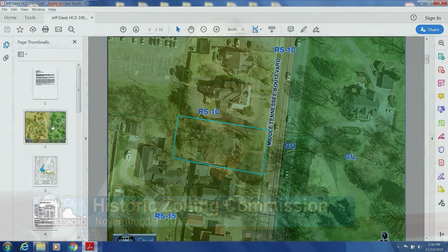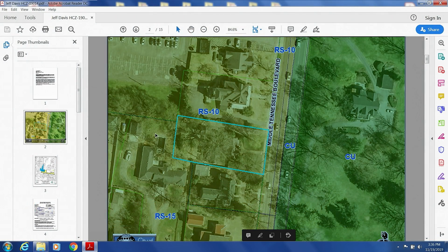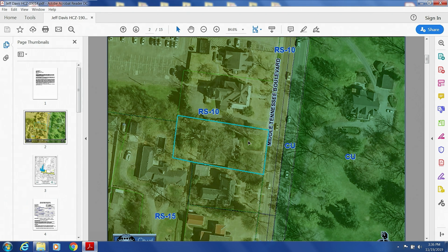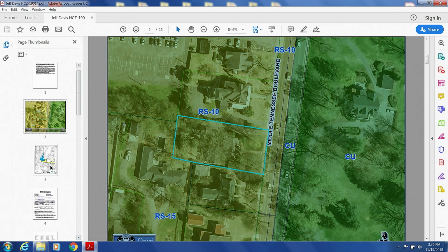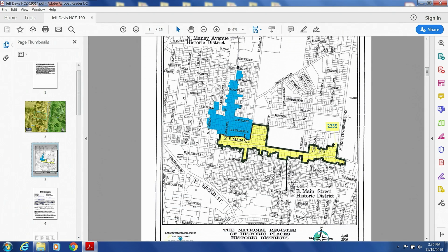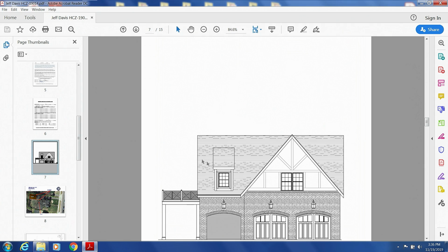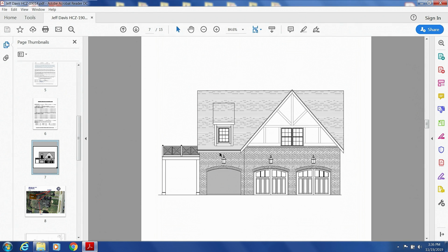And if you will look, we looked at this location the last time. This property is, of course, located one home away from the historic district, three houses from East Main Street. It is, as I said, located within the East Main Historical District, and the location of the home is approximately here, and it's 2255 Middle Tennessee Boulevard. And this is a concept drawing of what the applicant is wishing to build on the property.